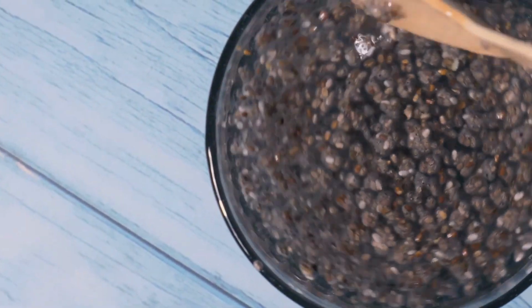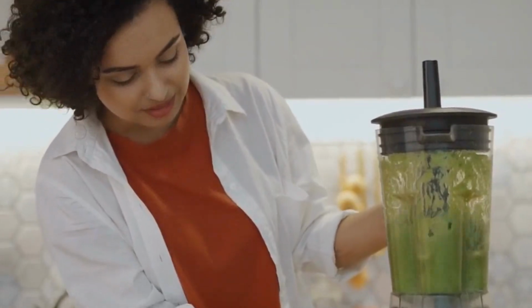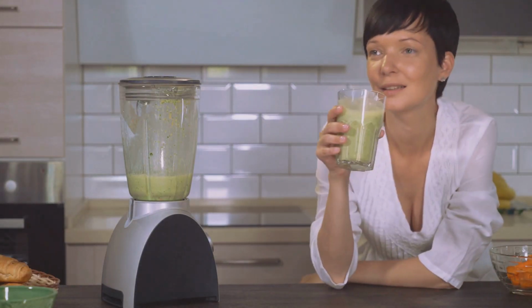And finally, consider superfood powders. Mix them with liquid, fruits, veggies, and ice to make a tasty beverage. It's an easy way to get a nutrient boost on the go.